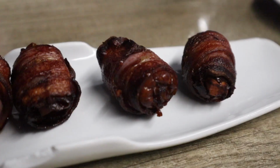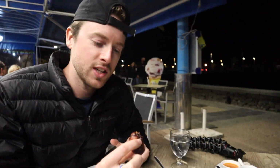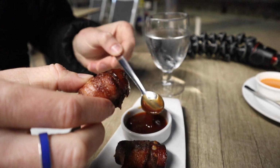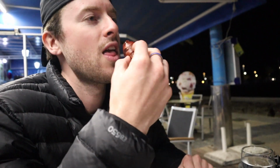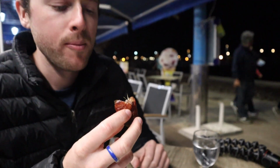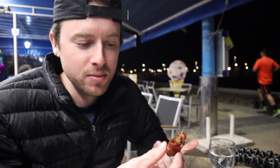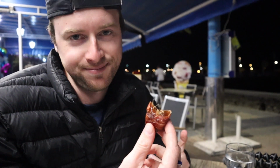These are good. We got the bacon wrapped dates with, is there anything in the dates? Yeah, cheese. And cheese, right. And some barbecue sauce, and I'm about to try them. It's got that salty bacon, that sweet date, and that fatty cheese. Like this is a cool little appetizer. We're probably gonna do this at home. What do you think? This is like obviously amazing because it's bacon and sweet dates and cheese. Like it's gonna be amazing.